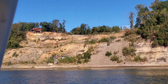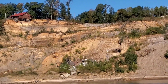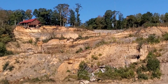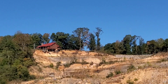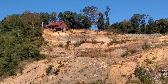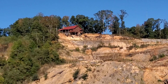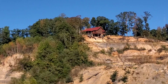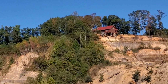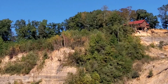You can see here the nice, beautiful scenery. Now here's somewhere around here you're going to see that house. There's that house I was telling you about. It's way on the top there. It's actually starting to fall in because the cliff there has kind of fallen apart. You can see all the dirt and all the rocks and everything are coming down. So that house is practically falling in already. I'm sure it's been condemned.